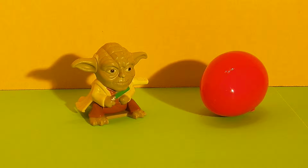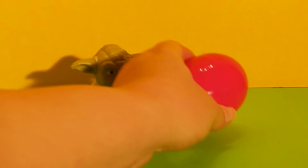Well, let's open it up and see what's inside. Kids, can you guess what's inside? Write in the comments what you think is inside. Is there a toy? Do you think there's candy? Do you think there's a necklace? Maybe a bracelet? A whistle? What do you think's inside? Let's open it.